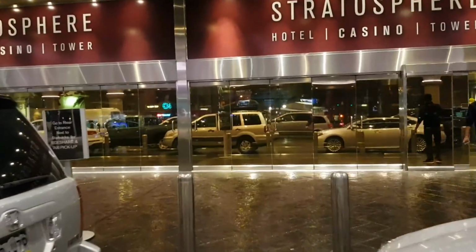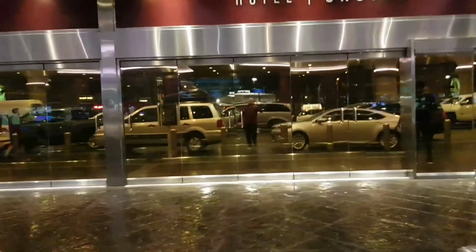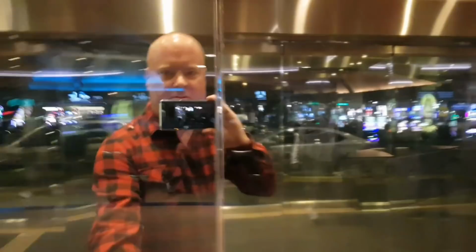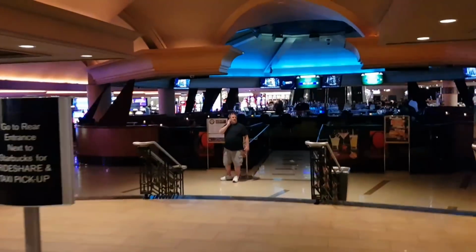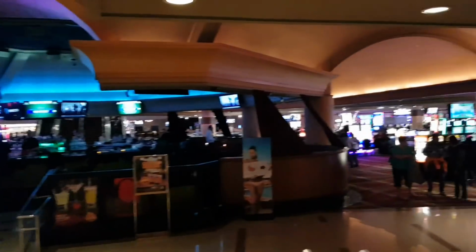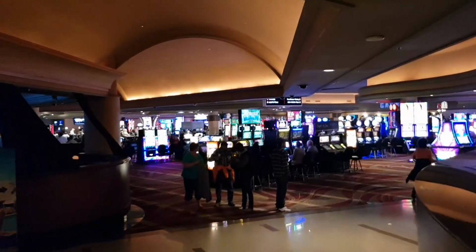So first stop of the night is the Stratosphere, and it was actually recently announced that they're going to do £140 million worth of renovations to this place. And also rename it, so it's going to be called, well, basically what everybody calls it anyway, the Strat.